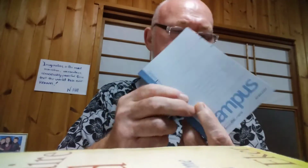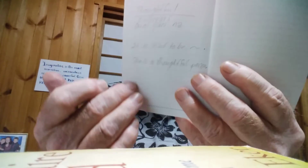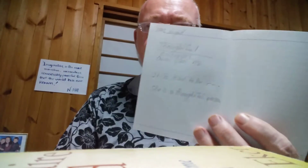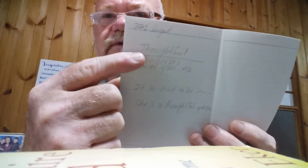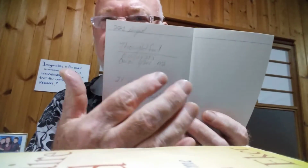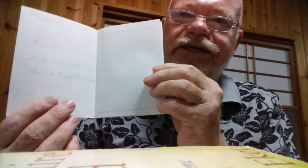Here's another little notebook, easy to carry around. It's good for quick usage and spontaneous memoing. Here you see on this page I have one page for one word, the word I'm learning, the word in the other language, and a sentence using it. Here it is: thoughtfulness, omoyari, or omoyari na. Here's a sentence using that. It is kind to be thoughtful. She is a thoughtful person. So you would want to use this one page for the word, the foreign word, and the sentence usage. That's a very nice little book there.